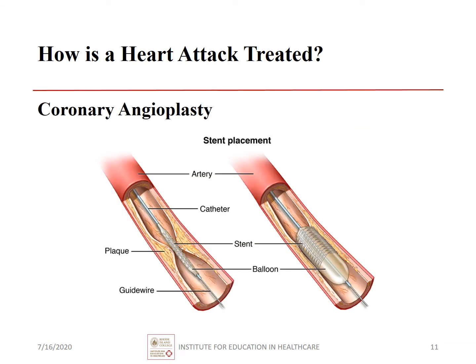Another type of treatment is coronary angioplasty. And in this case, doctors pass a thin tube through the artery until it reaches the blocked artery in the heart. A small balloon is attached to the end of the tube, and it's then inflated to open the blocked artery. Sometimes a small wire mesh tube is put in place to hold the artery open, and that tube is called a stent.